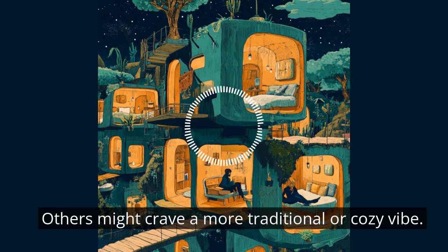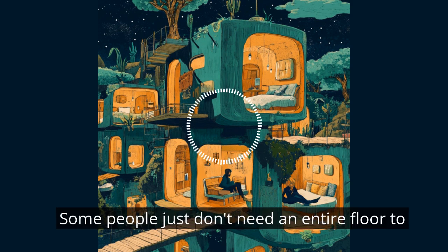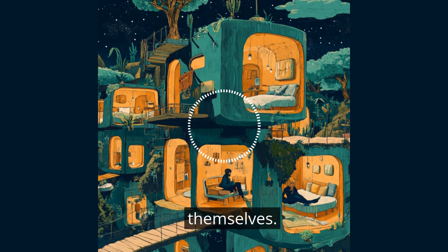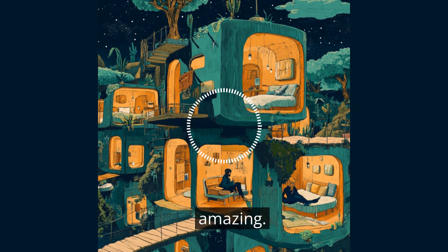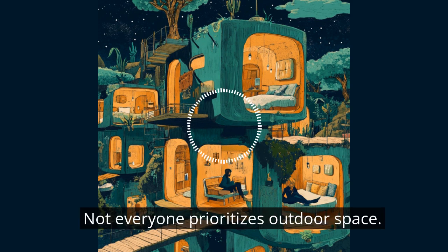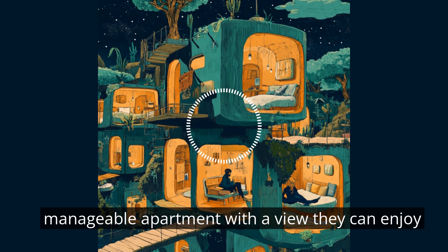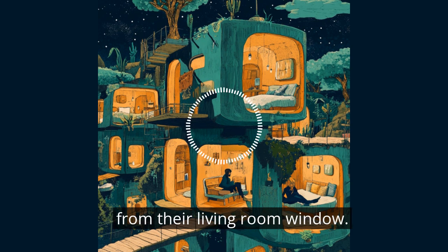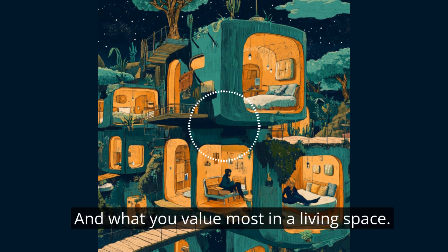True. Others might crave a more traditional or cozy vibe. And let's face it, some people just don't need an entire floor to themselves. Exactly. And while those private terraces sound amazing, not everyone prioritizes outdoor space. Some people might prefer a smaller, more manageable apartment with a view they can enjoy from their living room window. It all comes down to personal priorities, and what you value most in a living space.